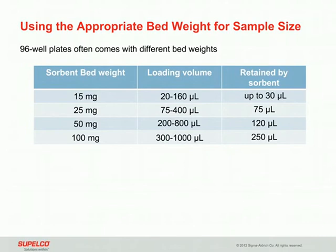matrix and analytes. In addition, one needs to keep in mind that the sorbent beds can retain some of the wash and elution solvents. For instance, the 15 milligram bed can retain up to 30 microliters of the solvent if it remains wet after the solvent passed through. But there is a benefit of using smaller beds, and that is you would require a smaller elution volume if elution is used in the SPE procedure.